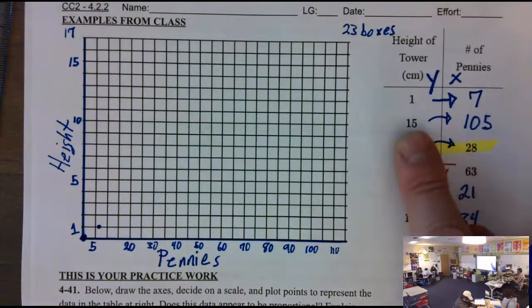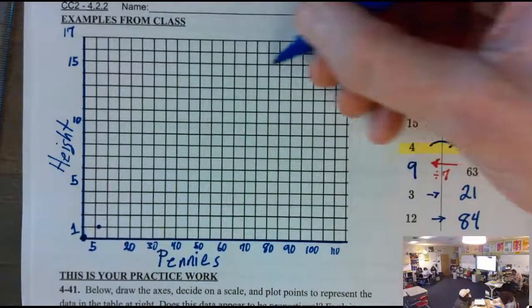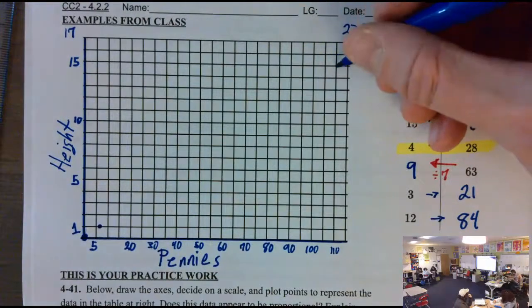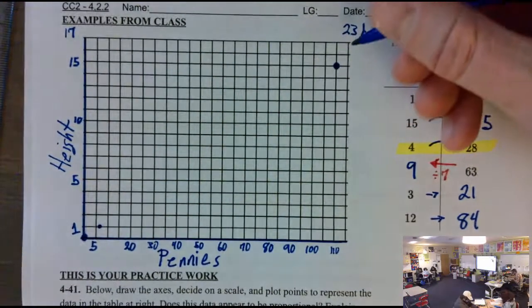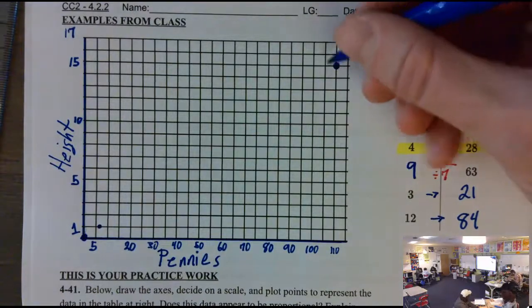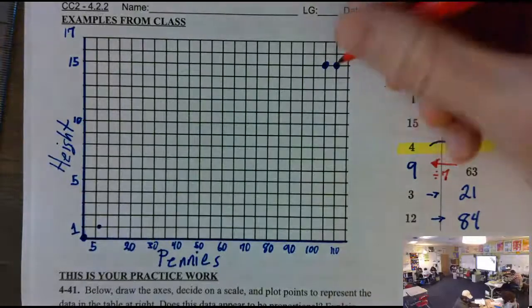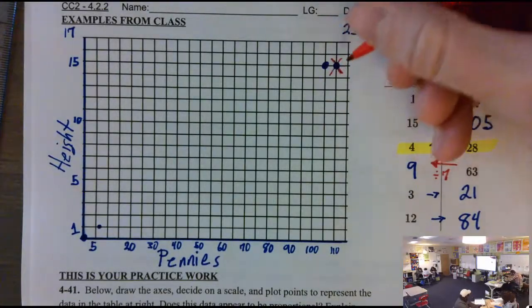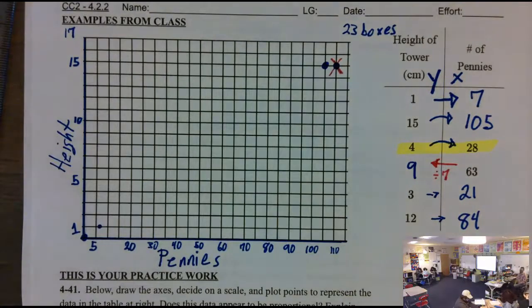The next one is 15, 105. So we jump all the way up to 15, all the way out. 105 is nice, though. And guys, crap, that's in the wrong place. That's at 110. This is why you should do this in pencil. This is bad. Don't use that point. Guys, that's everything we have to graph.